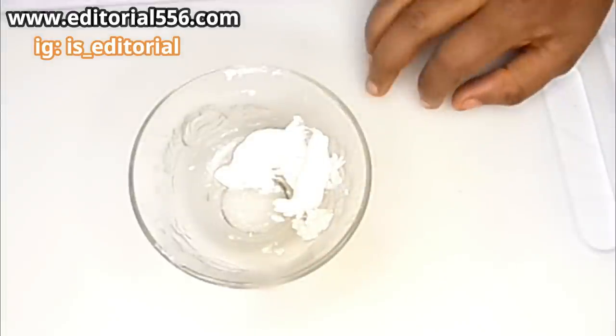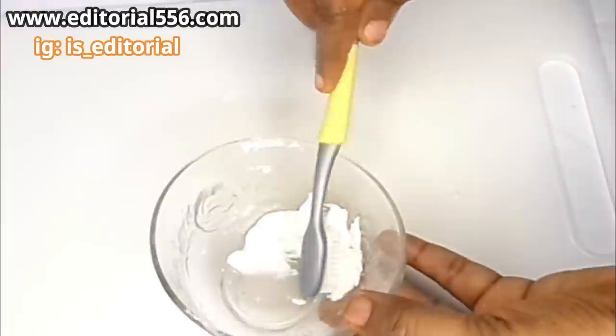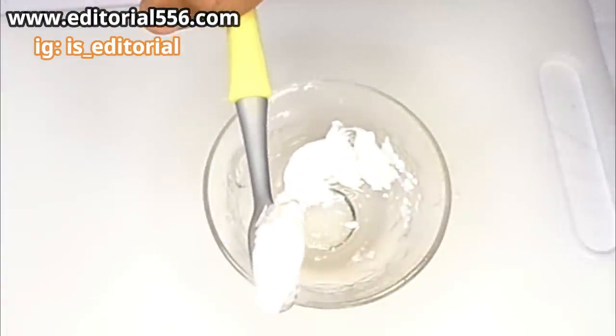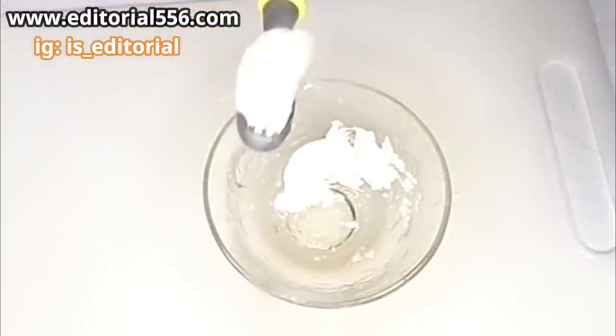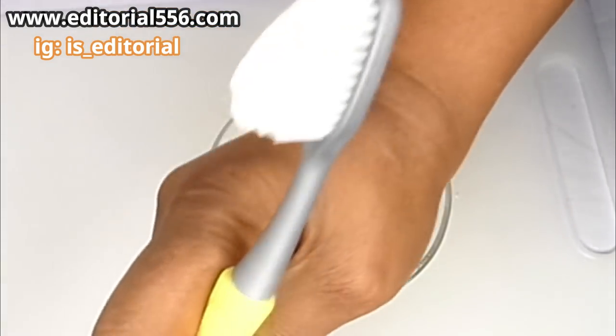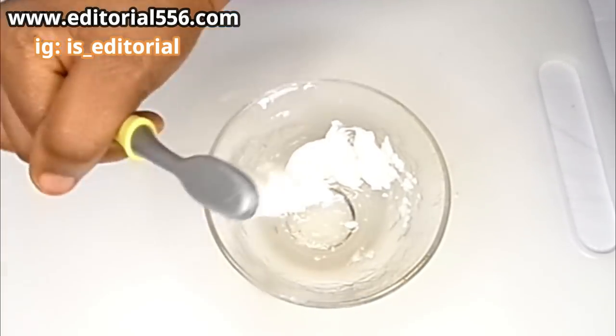So what I'm going to do now is get a toothbrush and take some of the paste, just like that. Then you're going to brush your teeth in an up and down direction. You brush inside, brush it this way. You can repeat that like three times, okay? As you do that, you're also going to brush the inner part of your teeth, the upper part, the side, everywhere, and then you brush your tongue in a circular motion, just like this.